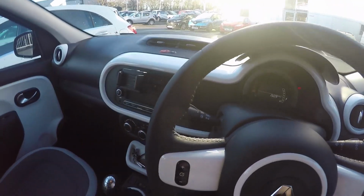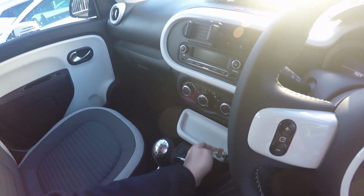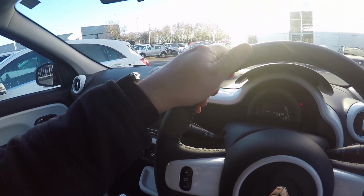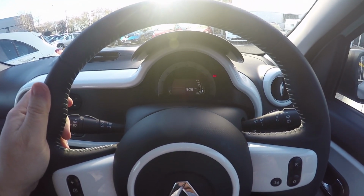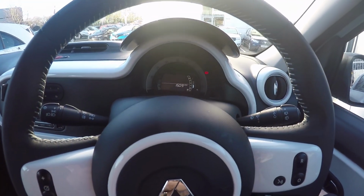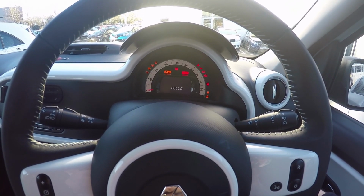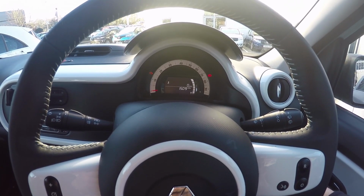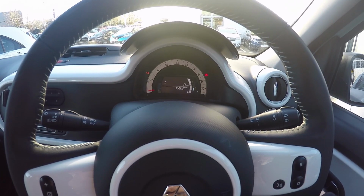It is pretty tinny in here, that kind of thing. The steering wheel feels leather covered though, which is quite nice, and the instrument display, sorry, getting the sun actually reflecting off the building on the other side. It's kind of funky, a Mini-ish, Citroen DS3-ish sort of looking thing. It's fine.